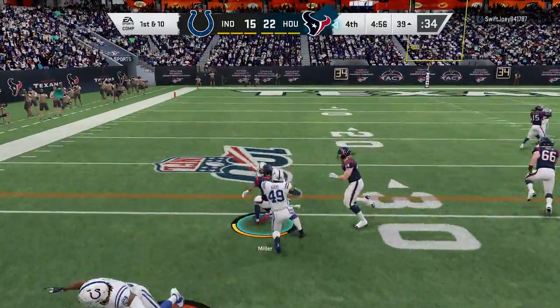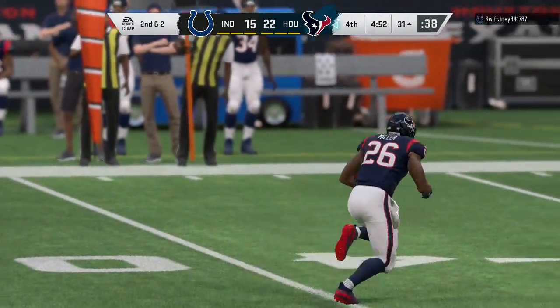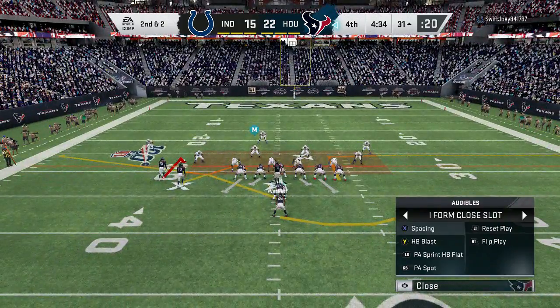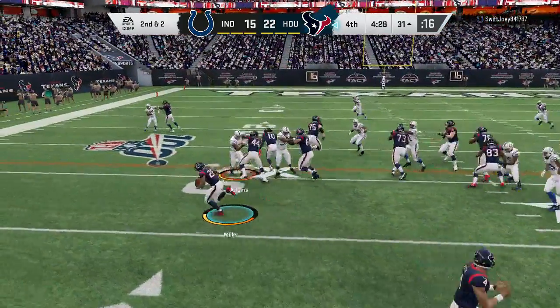They'll run with Miller. This will be stopped about 2 yards shy of the marker. 8-yard gain, 2nd and 2. Now, I'm guessing you'd say this is kind of the key here. Grind out some yardage, work on that clock, see if you can continue to tick it down. Definitely, you want to bleed things out at this point, right?